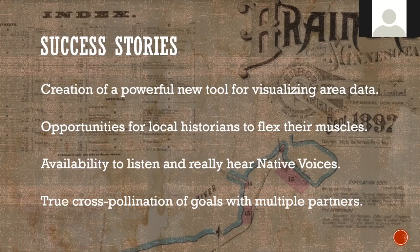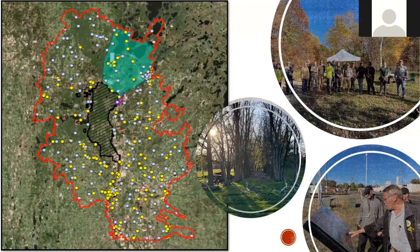At the end of this project, we were able to reach out to other broader partners like Great River Greening and the Mississippi Headwaters Board and others, Army Corps of Engineers, who have realized the potential for this project. So there's been a lot of cross-pollination, and hopefully others will consider developing GIS geodatabases in the future.